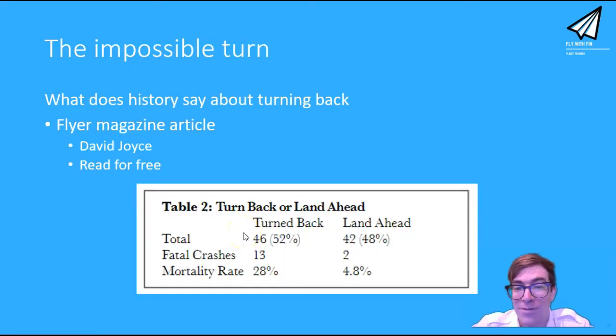And basically what he found, and this is the table that really struck home for me, is that those that turn back, it's about 50-50. Half the people turn back after having an engine failure, be it full or partial, and about half landed ahead. Those that ended in fatal crashes was about 28%. Those that ended in fatal crashes when they landed ahead was less than 5%. So if we round that to 30 and 5, we've got almost six times more likely to have a fatal accident, according to historical data, if you try and turn around.